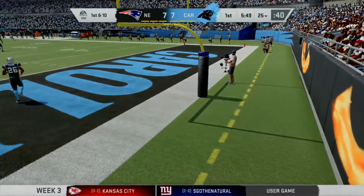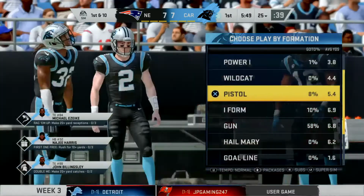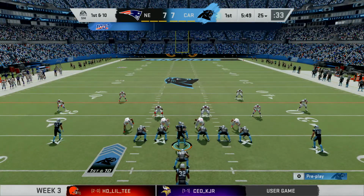And this will not be returnable. It's out of the back of the end zone for a touchback. Here come the Panthers now, set to take over on offense. And they're hoping to redo their efforts in the last drive when they got into the end zone.